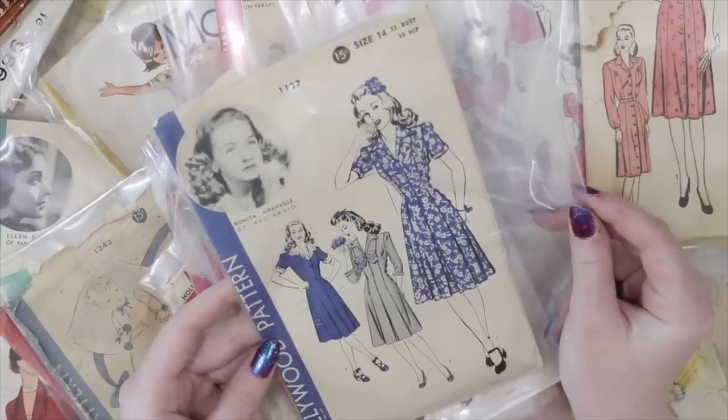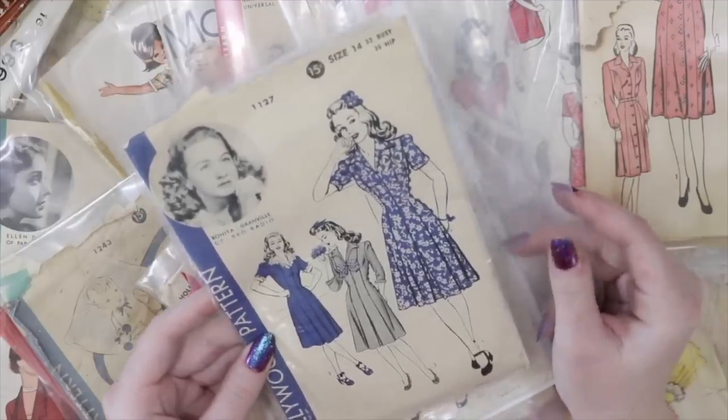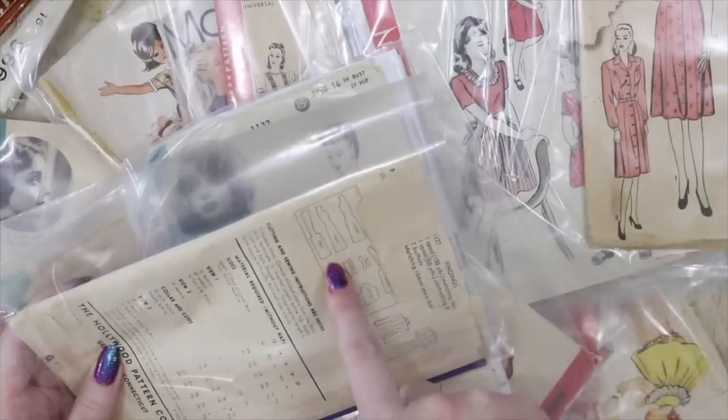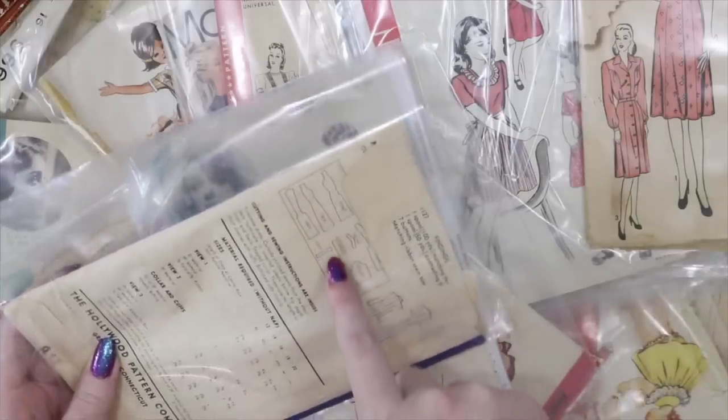Here's a Hollywood pattern in a size 14 made for a 32-inch bust. This has a side placket closure and it's inspired by Bonita Granville of RKO Radio. This is really interesting how it's made. So the bodice and the skirt are cut as one, and then it actually kind of flares out or notches outward below the waist.